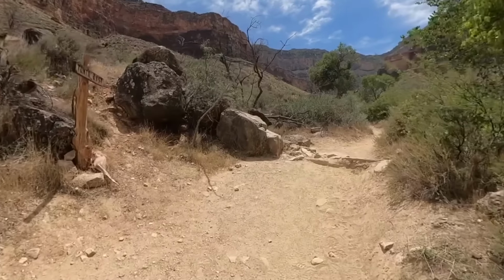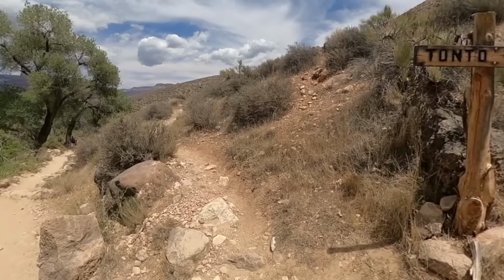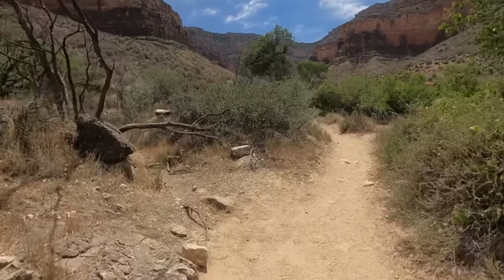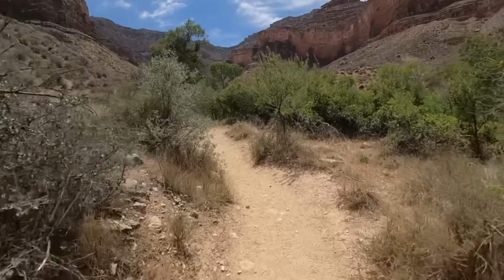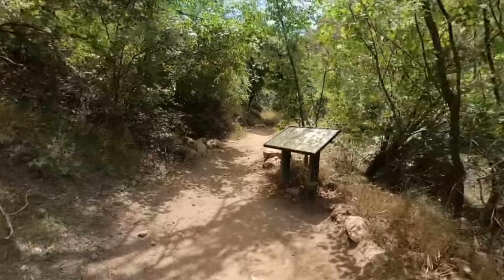Now here's the intersection with the Tonto. We're not taking the Tonto, which is considered one of the primitive trails. We could go over to the South Kaibab from here if we wanted to, but let's just do it the right way. Head up Bright Angel. Once you pass that, we're going to start entering the Indian Garden area.